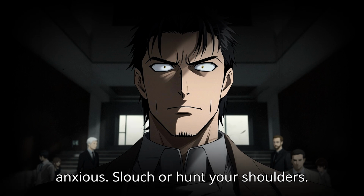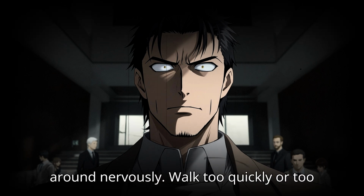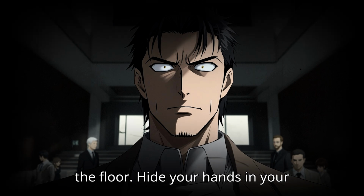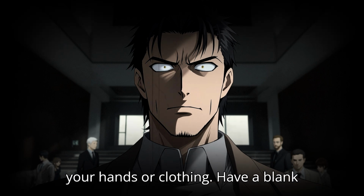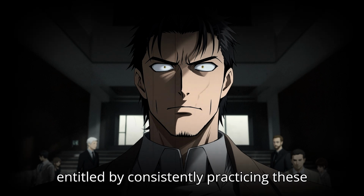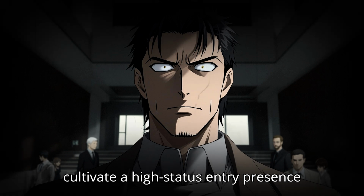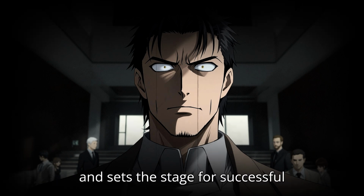Slouch or hunch your shoulders. Avoid eye contact or dart your eyes around nervously. Walk too quickly or too slowly. Shuffle your feet or look down at the floor. Hide your hands in your pockets or cross your arms. Fidget with your hands or clothing. Have a blank or unfriendly expression. Interrupt or talk over others. Appear arrogant or entitled. By consistently practicing these do's and avoiding the don'ts, you can cultivate a high-status entry presence that commands attention, earns respect, and sets the stage for successful interactions.